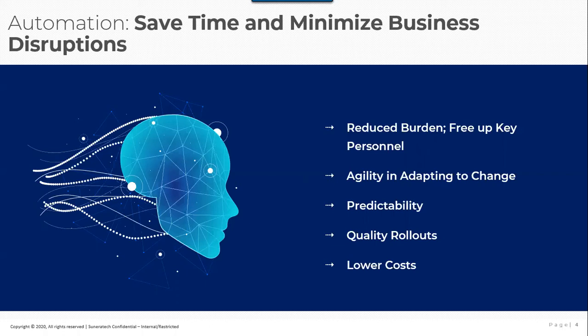Agility in adapting to change. Because the burden of actual regression testing is taken on by the automation team, you have the ability to focus on what changes are coming in, what the feature enhancements are, and how they can benefit the business. We give you some predictability as well, to ensure quality rollouts. The automation suite is run every patch release, helping to ensure that you're not seeing regression of functionality in your production environment.